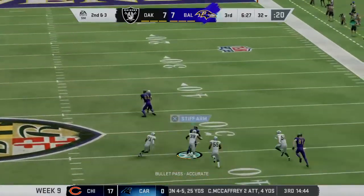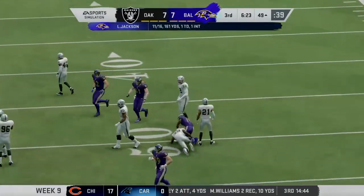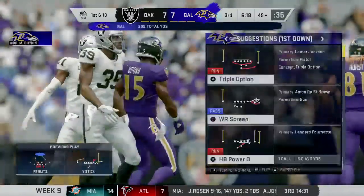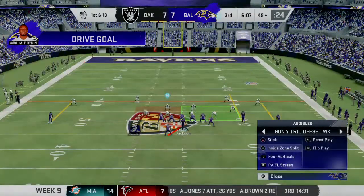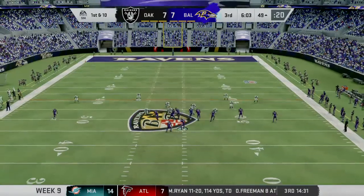Jackson now, over the middle here to Brown. And he'll be taken down, but not before he gets into enemy territory. 19 yards to pick up there. Move the chains. So here's a 1st and 10 now in Raider territory at the 49-yard line.